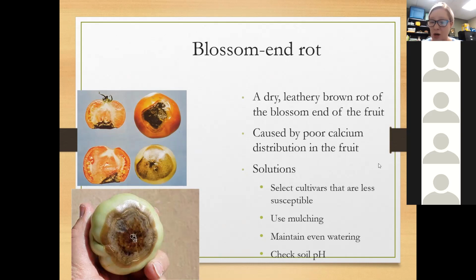Some of those factors: it could be the cultivar of the tomatoes. Some cultivars of tomatoes are just very prone to blossom end rot. It could be something to do with watering. It could be too much water, too little water. And sometimes that's hard to control, especially with all of the rain that we've had right now. Mulching can help with that. It can help to even out some of that water distribution in your planting a little bit. But good, even watering can help prevent this.